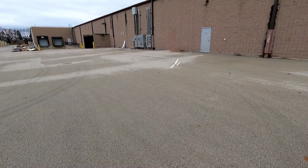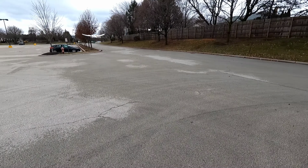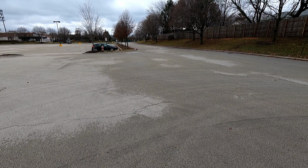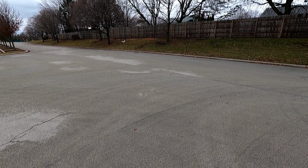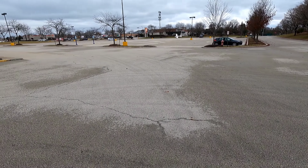Buzz by. We're on the flight path for a major airport. Hear the big planes flying above me.